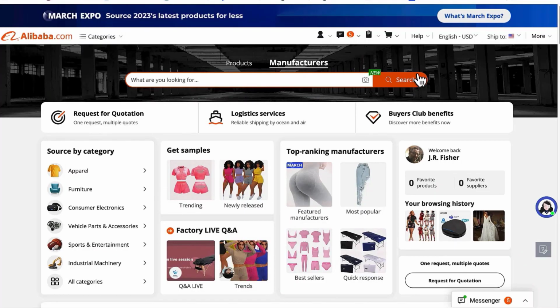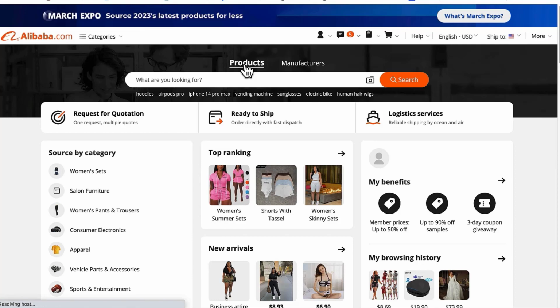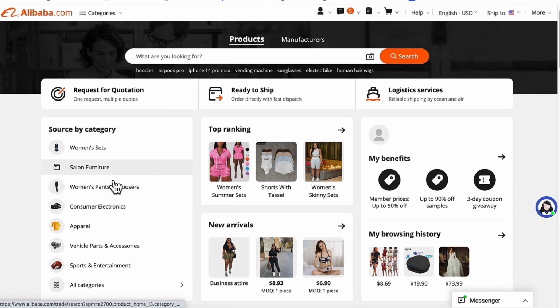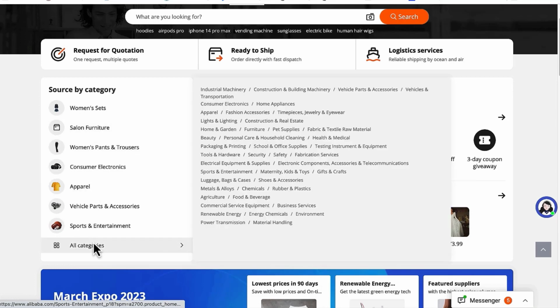So I'm here at Alibaba. This is the main screen that you're going to come to, and there's going to be 2 tabs right here. This is manufacturers or products. So we're going to default this to products because I don't have a manufacturer in mind. I just want to look through some of the products. There's going to be different categories off to the left here, and you can see some here. These are, I guess, maybe the top categories, but you can also click all categories here, and you're going to see all the categories they have available.